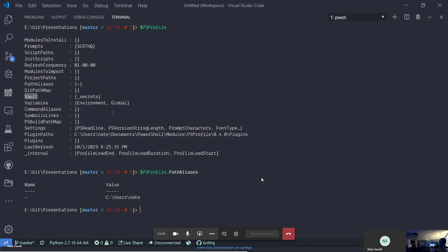PSProfile does also include a secrets vault. One of the things that I had developed outside of PSProfile that I was using personally was a non-public module called myconfig. Really, that was a way for me to safely store my own credentials in a PS credential object. That way, if I'm doing something like invoke command or authenticating against ServiceNow, for example, I don't have to build a credential object or store my password in plain text. I can just call this module and have my credentials in a secure object.